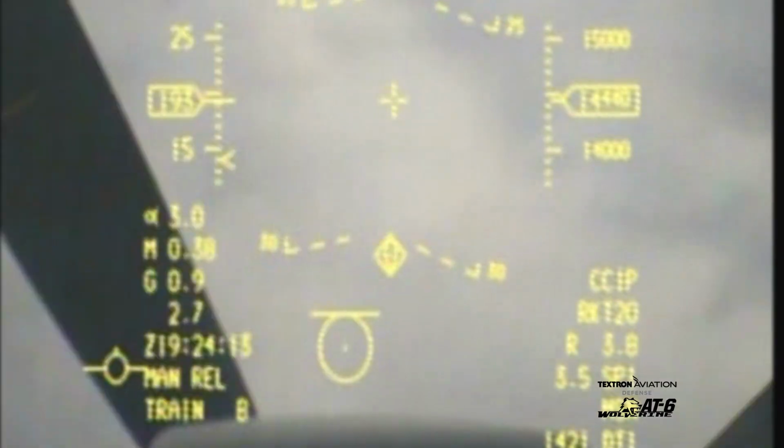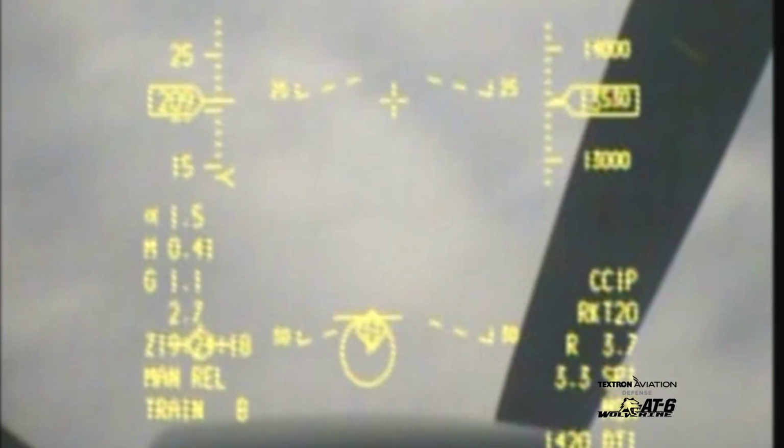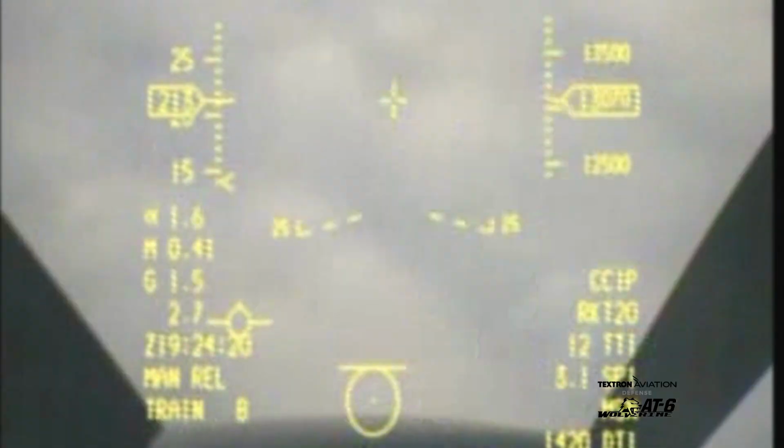Paul coached me through a rocket attack on a virtual target. Believe me, his targeting expertise is better than mine. I think I shot my flight path marker.